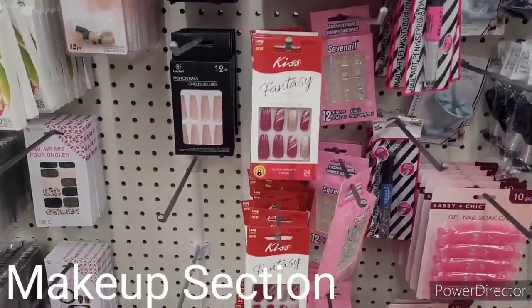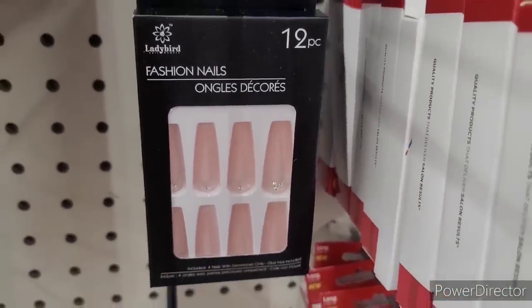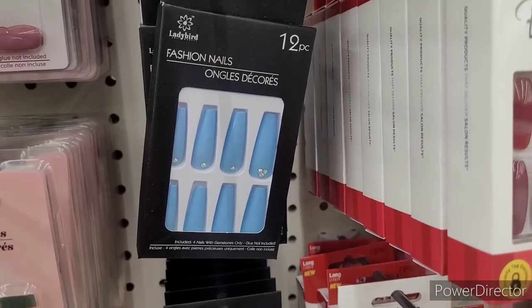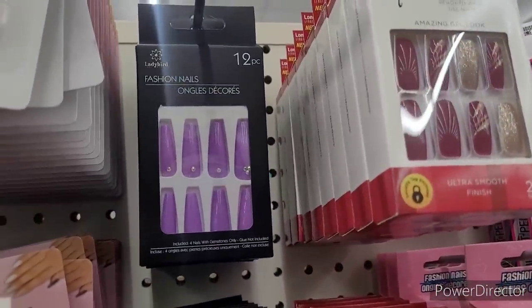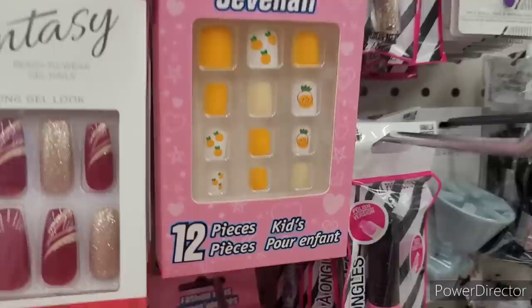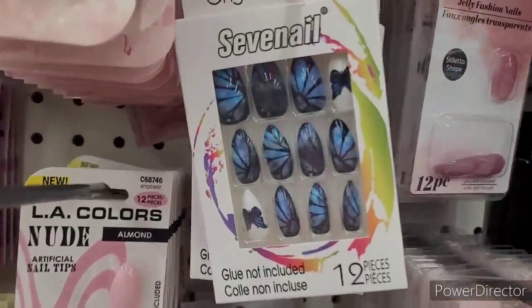Alright, so we're over here in the makeup section. I see these nails. I see some beautiful blue ones. Some beautiful burgundy ones. And some beautiful purple ones. Those are cute too. Look at these.